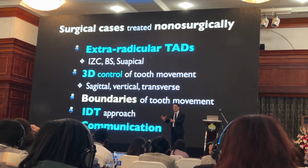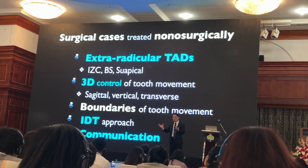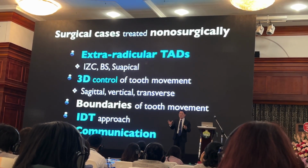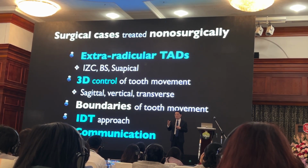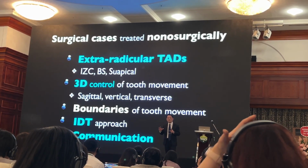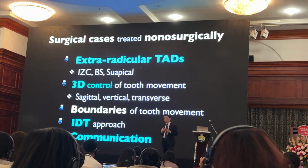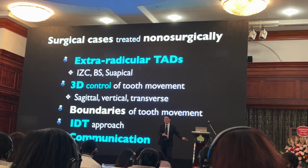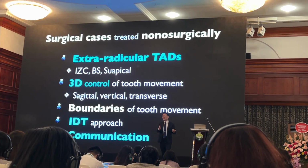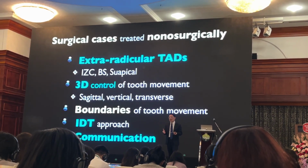We need to evaluate. We need to look at the response carefully, maybe with CBCT. Besides, after such a massive amount of tooth movement, there might be some periodontal consequence. Initially, the patient complained about the exostosis after a massive amount of retraction. But of course, if we know it is a routine, we can inform the patient in advance and tell them it is a possibility, and it is possible we need to send you to the periodontist for periodontal surgery afterwards.